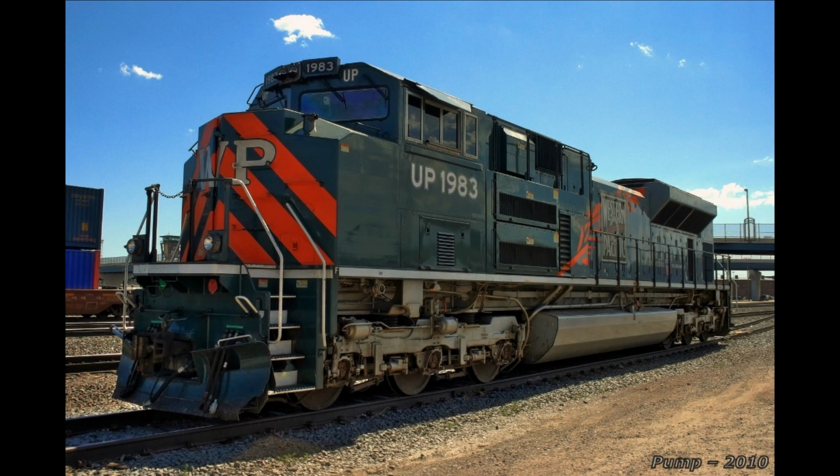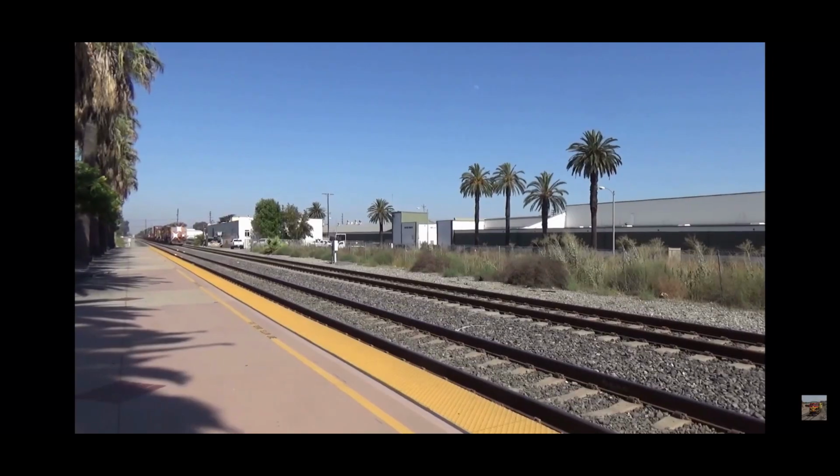And last but not least, UP 1949, painted for the Western Pacific Railroad. The Western Pacific operated 1,719 route miles in California, Nevada, and Utah. According to UP.com, the company struggled financially through most of its existence due to the competition from Southern Pacific and the Atchison, Topeka, and Santa Fe Railway. Western Pacific merged with Union Pacific on December 2, 1982. Here is a clip of this unit in action.